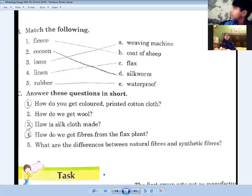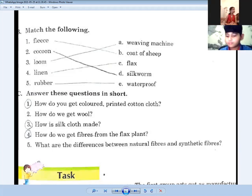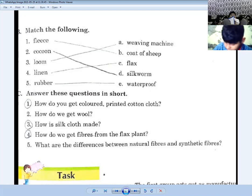Assalamu alaikum, teacher. Wa alaikum salam. Teacher, page number 20 ka first part kya hai? Cutting of fleece. Yes, likhe sheared, S-H-E-A-R-E-D.